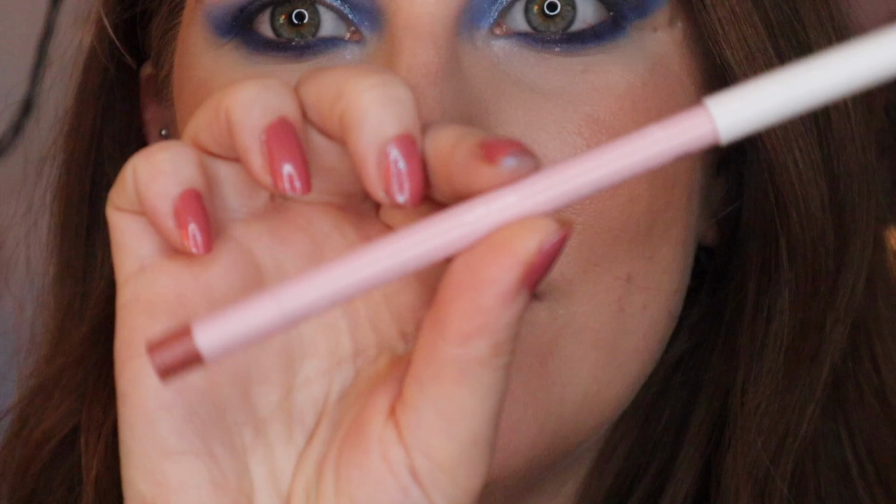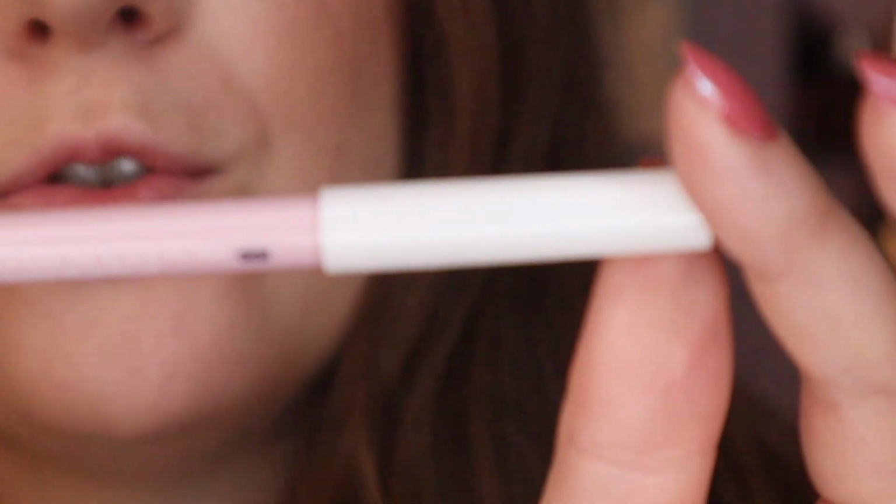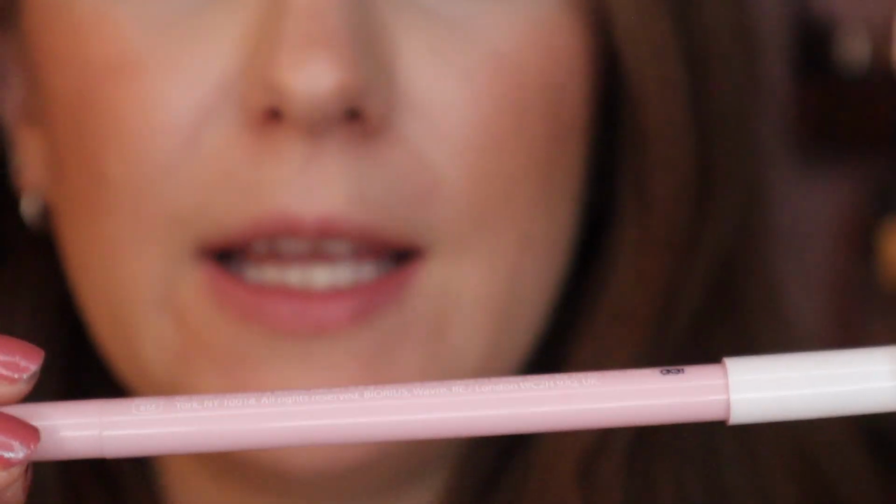This Tarte one is my favorite. The Tarte Maracuja Juicy Lip Liner in Soft Pink. I think this really is like a My Lips But Better. I feel like I can always leave it with just the liner because it looks pretty natural, but I also use it as a base to go over with my other lip products.